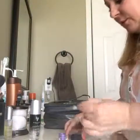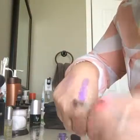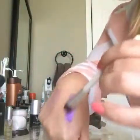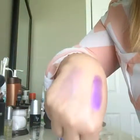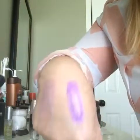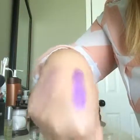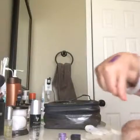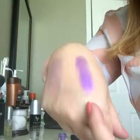Now I'm going to get a little bit more on my brush. I'm going to show you what it is with primer. Let that soak in a little bit. See how it's already sticking? It's already sticking, and it's already more vibrant. So not only is the primer great for being sweat resistant and helping non-crease, but it's also great for making your colors more vibrant. That's just amazing. Look at that. So you've got no primer here. You've got primer on this side.